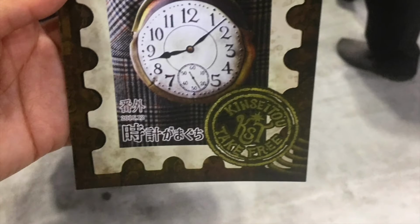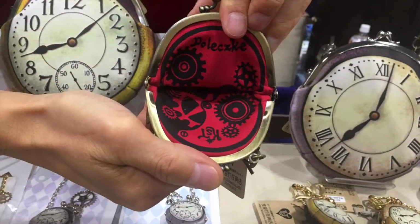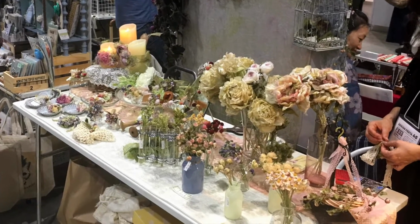These clock purses are super cute. I'm just going to walk around and check out all the kawaii Lolita fashion, fake sweets, accessories, and artists doing giant paintings. So let's just go walk around.